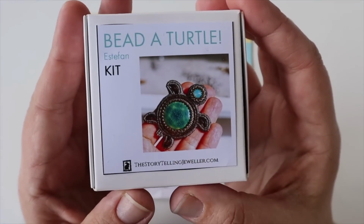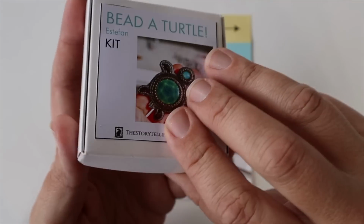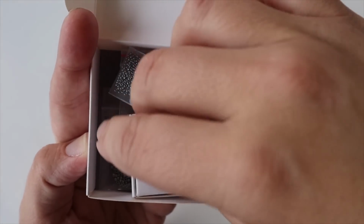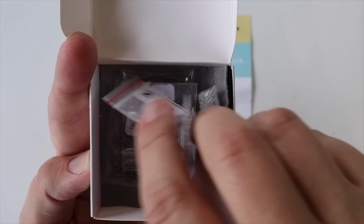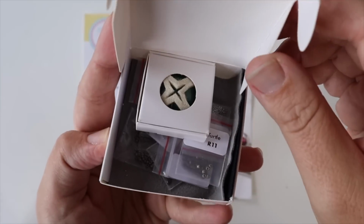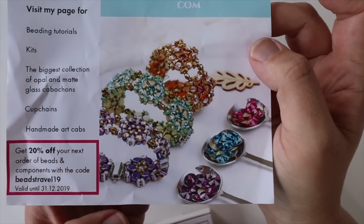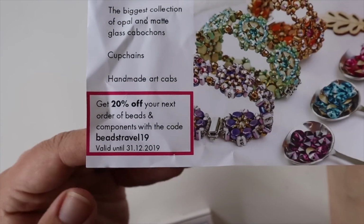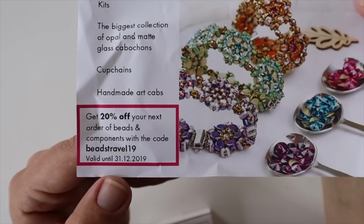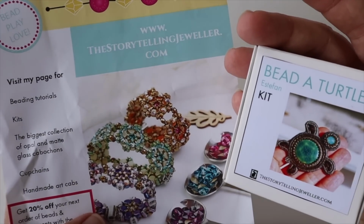The next thing I got was at the Meet the Teachers. This thing is so stinking cute. It is a turtle pin that you can wear, and she actually donates a proceeds of the kit to a turtle rescue. And the kit came really, really nice. It's got all of my little goodies and my cabochon and all of that were really, really well packaged. And when I bought it, she actually sent me the instructions through her website. So this was Bead a Turtle, and it was from the storytellingjeweler.com. But now the one thing I wanted you to see was this awesome coupon code that she has here that's valid until 12/31 of this year. So here is where I got the Bead a Turtle.